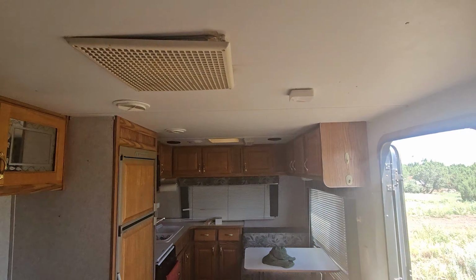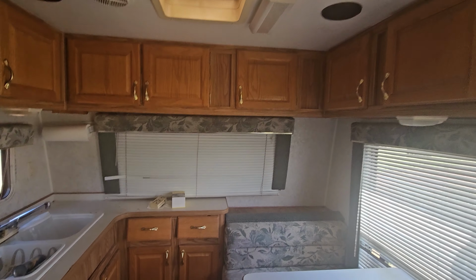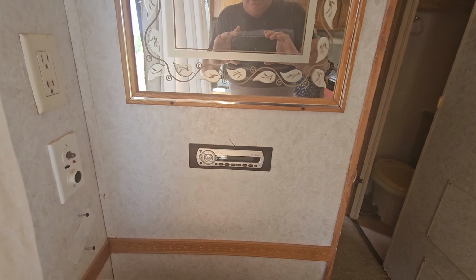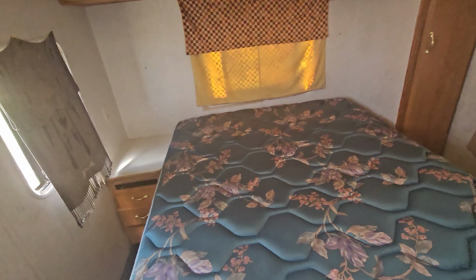And the roof is in great shape. Look at this. It's a nice little home, Rita. The more I look at it, I'm definitely digging it. It even has a stereo. A Kenwood there. That's cool. It's not near as bad as I thought. I really thought it was going to be worse to clean.